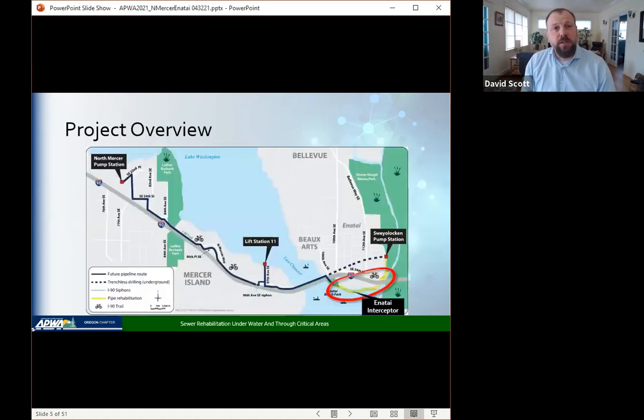In terms of our project, this is a similar view. You've got the North Mercer pump station at the upper left and Sweylock at the lower right. A couple of things to note. The new alignment is upland, so we've pulled most of the conveyance out of the lake along Mercer Island. Now we will have a new crossing of the East Channel. We'll have a new horizontally directional drilled siphon that goes from the shoreline over to the Sweylock pump station, kind of cuts underneath the hillside here. And we will be rehabilitating the existing Enatai Interceptor. And really that's where we're focusing our attention today.